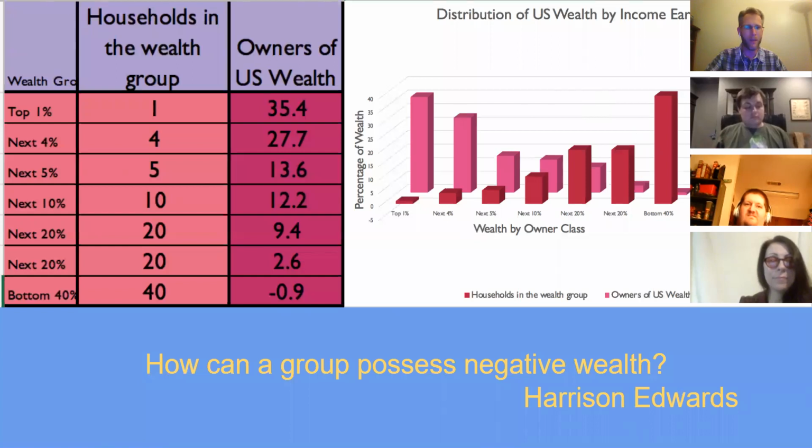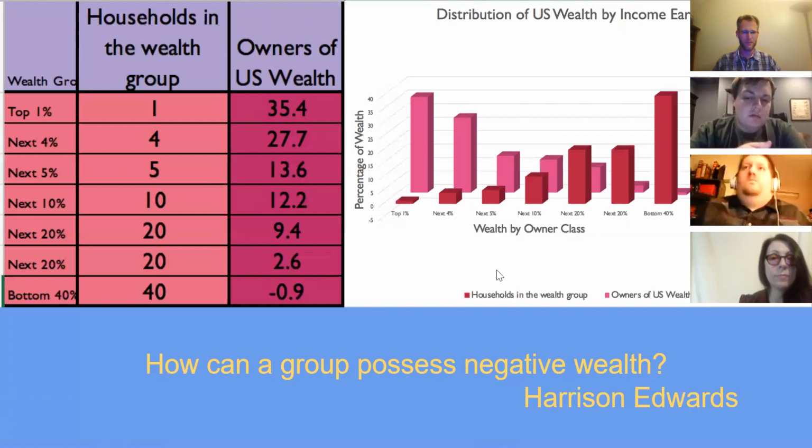Harrison, how can a group possess negative wealth? Well, if you take a look at the total wealth, say it's 100. If somebody owes $10 in debt, they'd actually have a negative 10% of the total wealth because they don't have any of the wealth. They have a negative amount of it. That's frightening, actually.